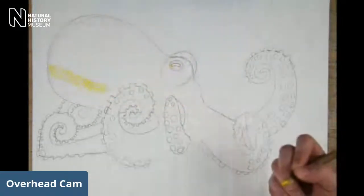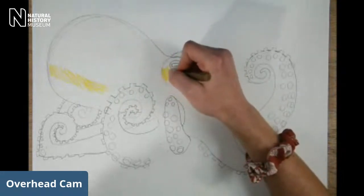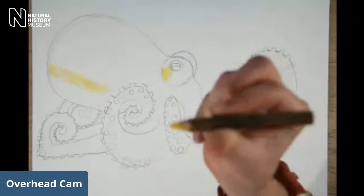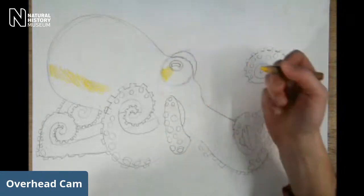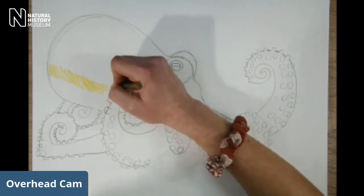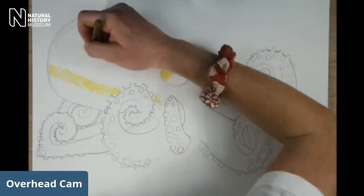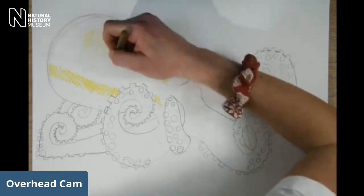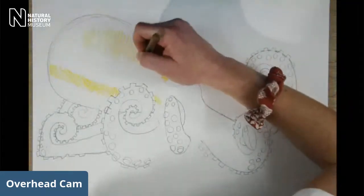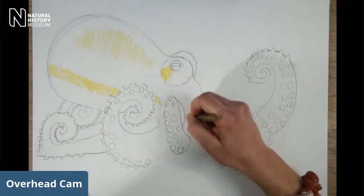What I like to do with colouring pencils is layer them up. These ones are just called Furbies. They're quite soft and you can blend them a little bit like oil pastels, but not quite as messy. So there's also a big yellow patch at the top. Obviously, whatever colour you're using, you can do what you like. There's a big yellow patch here.